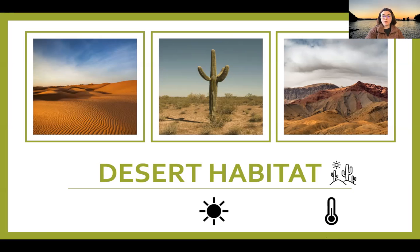And so, if you were that bunny from the forest with that thick winter coat, you would not be doing very well in the desert because you'd overheat. And there is not much rain in the desert. So that means access to water is really hard. So there's a few adaptations that I want to focus on that mainly plants have developed in the desert.